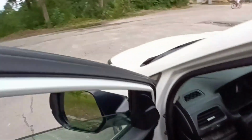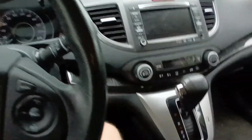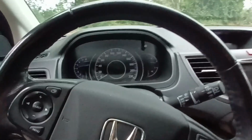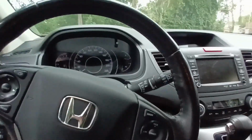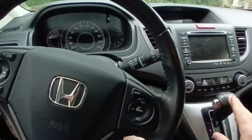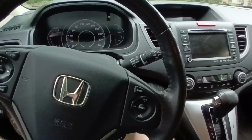2012-2015 generation of the Honda CR-V, and I believe this is the best generation if you can find it with low mileage. This is the best generation of this vehicle. Why? Because first of all, it has 2.4 engine or 2.0 engine in European countries, and both these engines are really good.